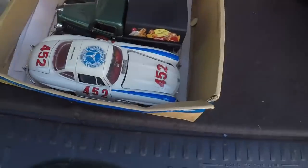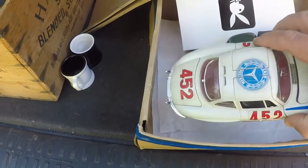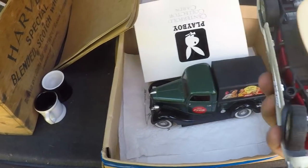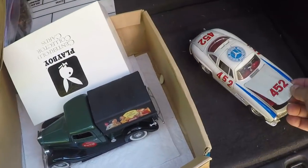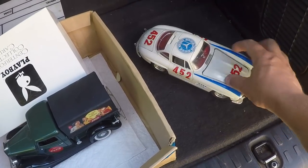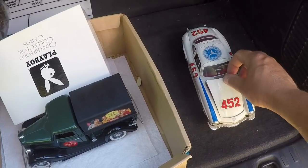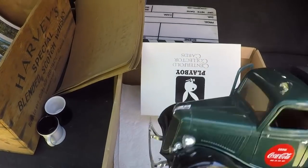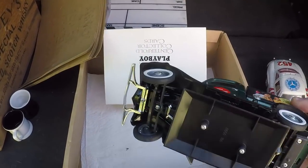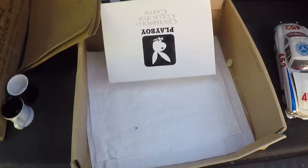Next up, we picked up a couple die cast. This is an old race car, Mercedes-Benz. The hood's got a little bit of an issue to it, but all the wheels are on it. It's on the stand. Depending on how old it is, I'll look it up. I thought it was kind of cool. It's a sin that the hood don't stay on. A Coca-Cola truck. Coke stuff seems to do really well in the booth. This might actually be an Ertl, so we'll have to look that up as well.